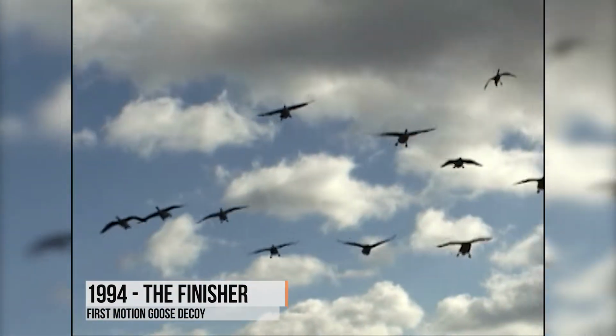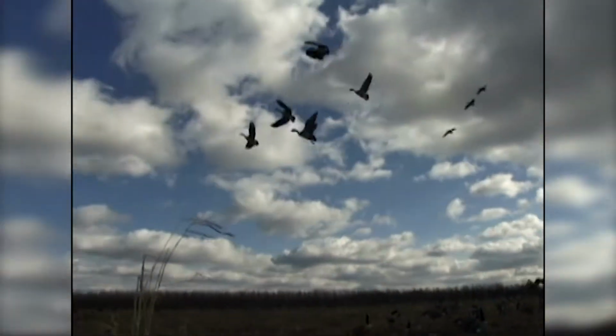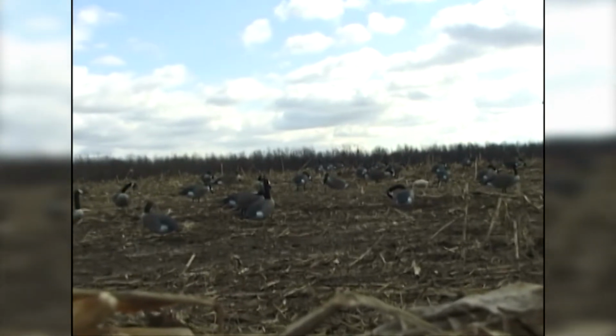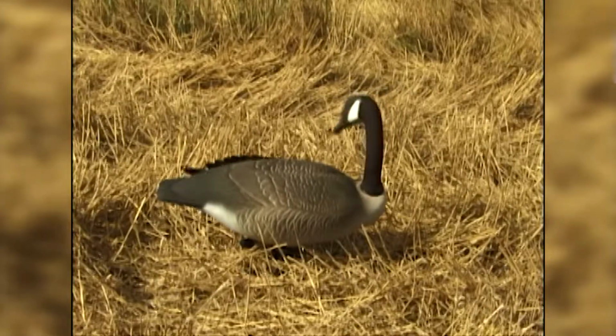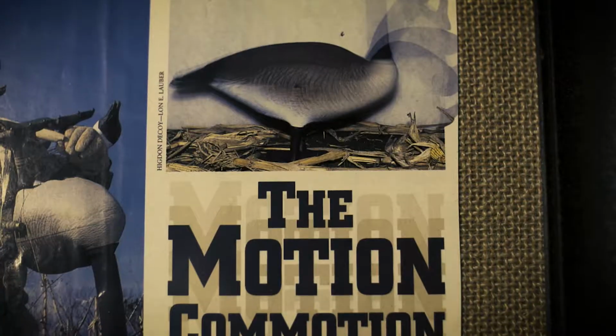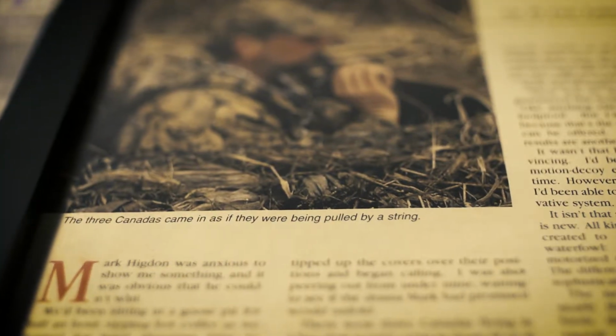By far, the most difficult aspect of waterfowl hunting is luring your game those last few yards into effective shotgun range. My dad came out with the first motion decoy on the market, the Finisher motion goose decoy. I always thought, if you had a decoy that would move like a goose, that would be the trick that would get them all in. So I thought, if I had a spring neck that I could pull and make the head go down, that would be the motion that would trick a goose.